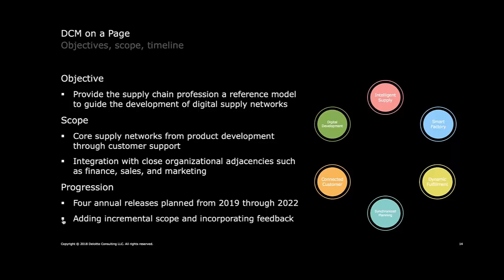The other part of scope that we wanted to call out is one of our principles in thinking about digital supply networks: they don't live in isolation of the rest of the enterprise. So one of the things we wanted to address here that wasn't native to the SCOR model is more explicit connections between the supply chain organization and its key counterparts, for example, finance and sales and marketing. So that's another aspect of scope. We're not developing a model for finance or sales or marketing, but we're showing the connection points and the key interdependencies with those functions.